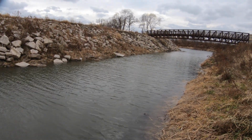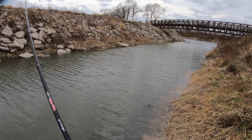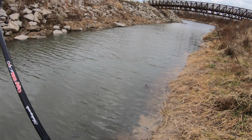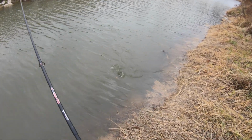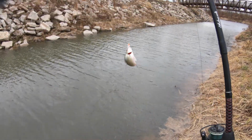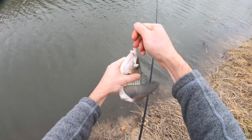Oop, there's a fish. Did not expect it, but I got a fish. Second cast of the swim bait. Is that a crappie? Or white bass. All right, white bass, we are on the board. Feels good to catch a fish in the middle of December.